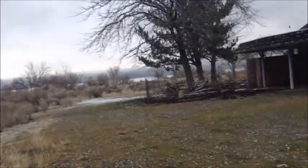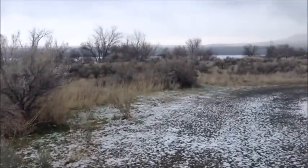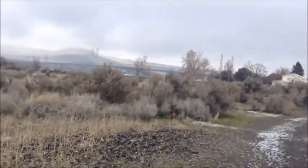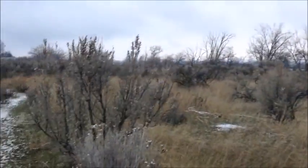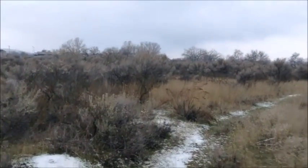Guess this is somebody's home right here. And their dog sees me. Looks like people used to camp out here. Not anymore, maybe. Or maybe they just don't enforce it as much.